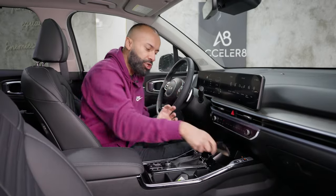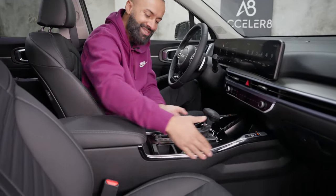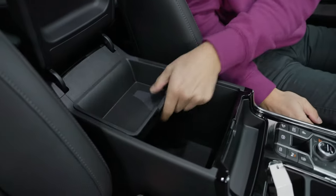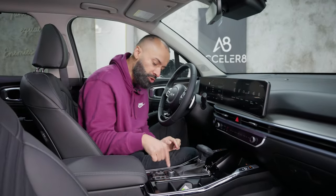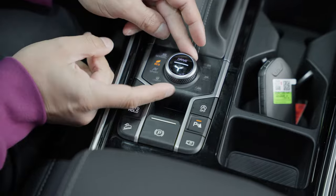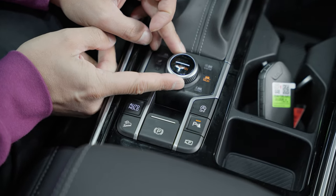You do have a wireless charger, two USB-Cs, a ton of storage all around the center console. Right here, two big cup holders, massive glove box that you can pull this little tray out. And if you're wondering where you can shift your drive modes and terrain modes, it's all done right here. You have normal, eco, sport, smart, and then on the terrain side, you have snow, mud, and sand.